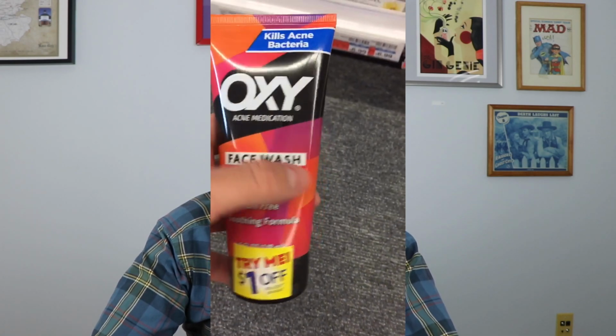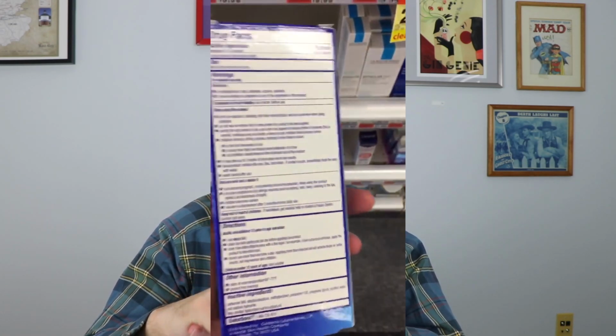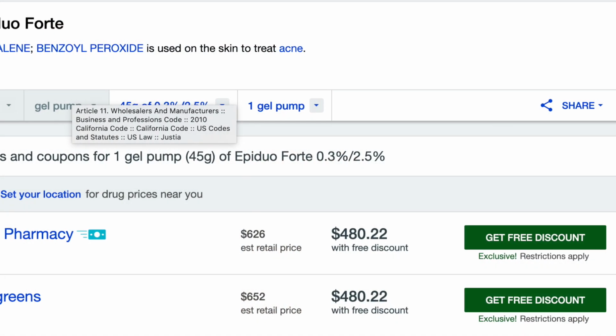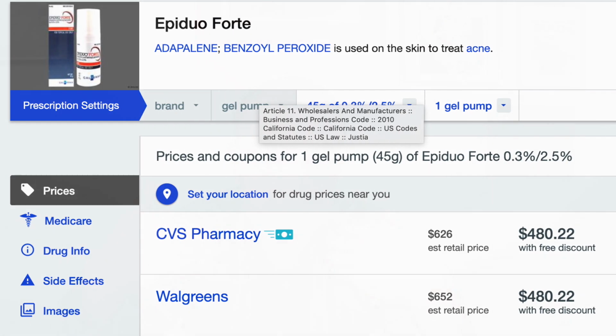So those are kind of your options for acne-prone skin. You have your topical agents like benzoyl peroxide. Those are brands like Oxy. Probably Clearasil has a benzoyl peroxide, and Differin gel, which is a new class of medication for over the counter. So you could try Differin gel, and then if your skin can tolerate it, add benzoyl peroxide, and basically that is Epiduo.